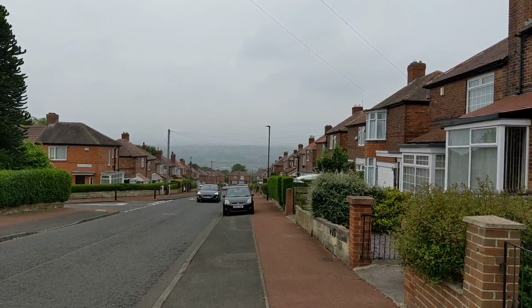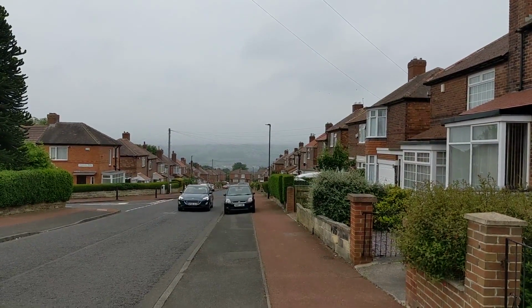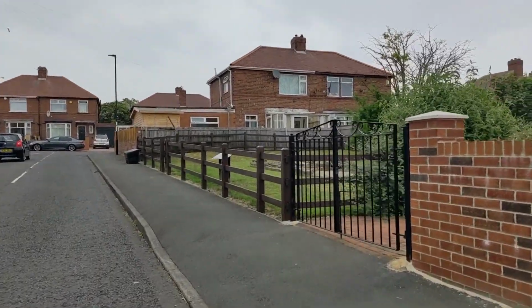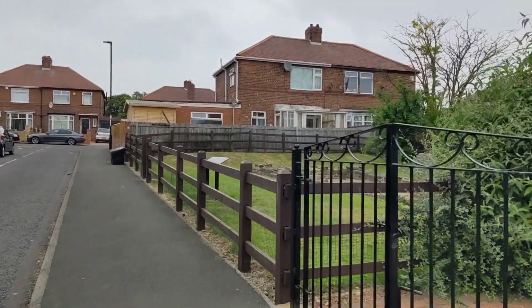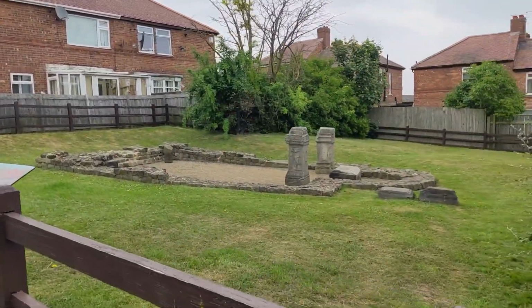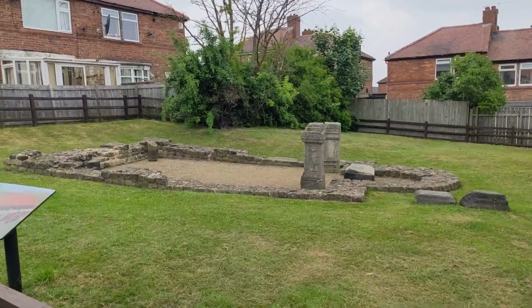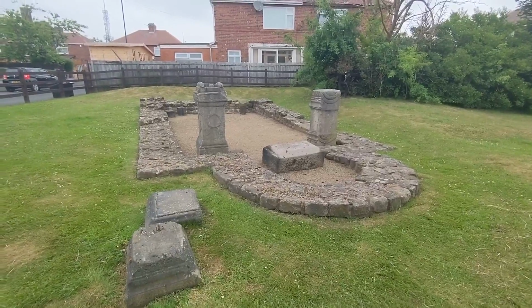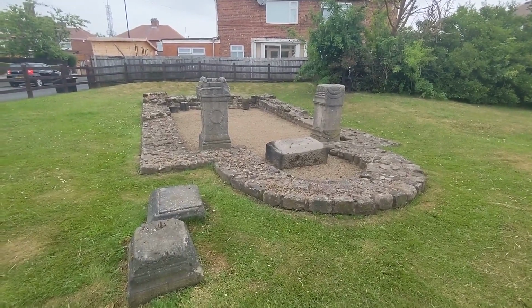But for an even more authentic piece of Italy, I travelled to the quiet residential area of Benwell, where, if you know where you're looking, tucked away among the houses, you can find this, a real Roman temple. This street sits next to where the famous Hadrian's Wall used to run, and archaeologists believe the temple was built around 180 AD.